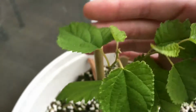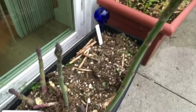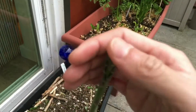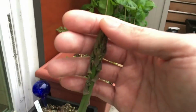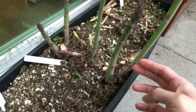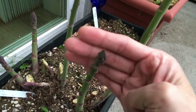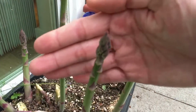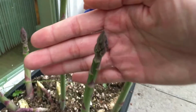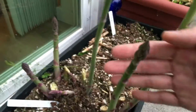So it's growing, and yeah, can't wait for it to get bigger. And here we have the asparagus. You can see it recovered pretty quickly. After I harvested the first two asparagus, this longer one comes up, and then this one comes up. So two of them come up from this, not individual asparagus plants, but a part of that plant.